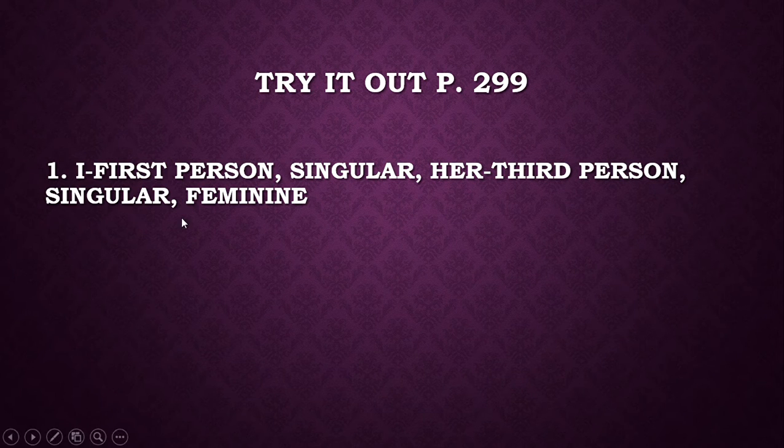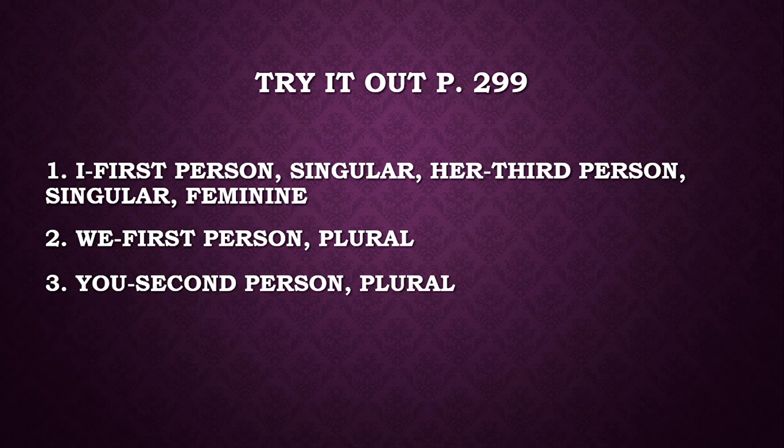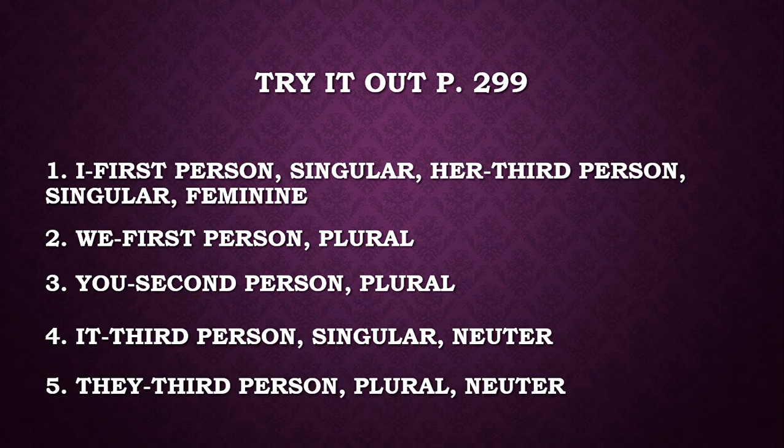Number 2: We collect plastic containers on Saturdays. We is first person, plural. Number 3: Do all of you know that plastic is a valuable product? Well, you is usually second person, but "Do all of you" would be plural. Number 4: When it is recycled, energy is saved. If we look at our chart, it is third person, singular, and neuter. Finally, number 5: If people knew that, they wouldn't throw milk jugs away. So it would be third person, plural, and neuter, because with people, we don't know. Is that male, female? Who knows? Okay, so now we're moving on.